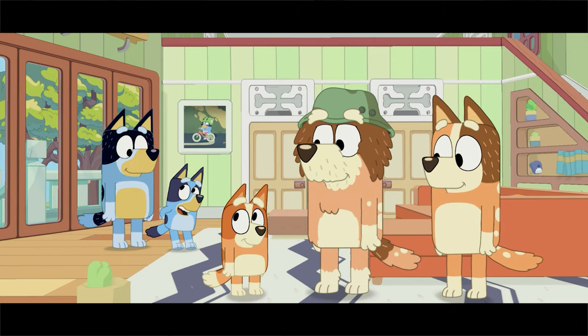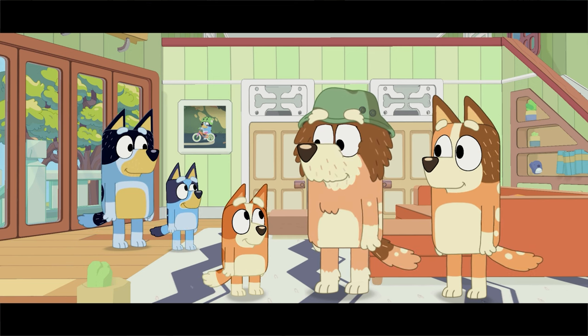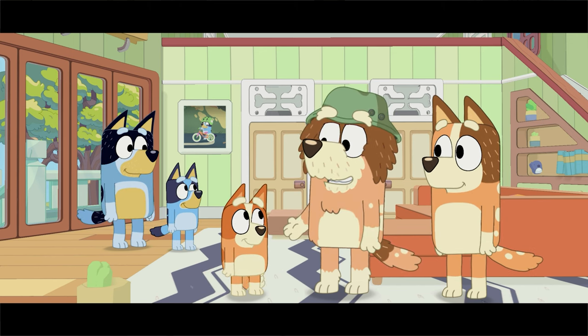I love these new magic xylophone rules, but can we go to the creek now? What's so special about this creek? There's buried treasure there. Treasure hunt. I'll help you look for it.